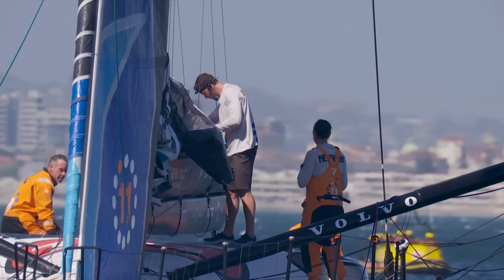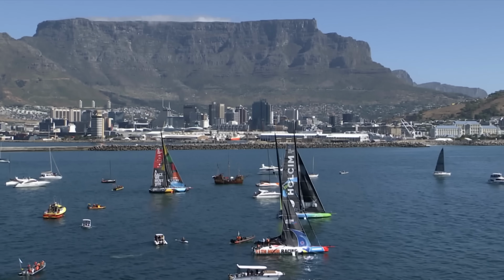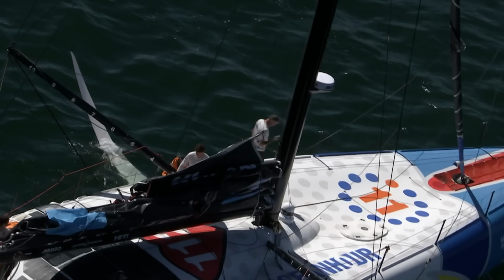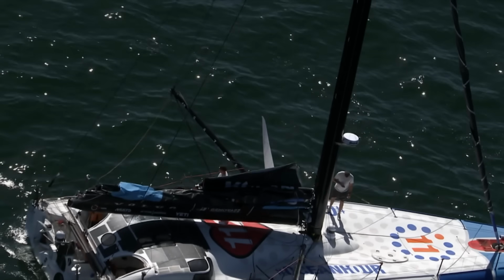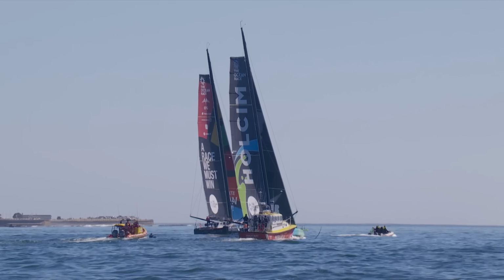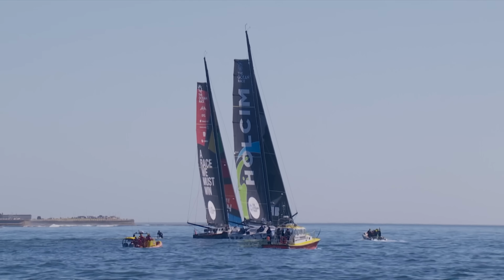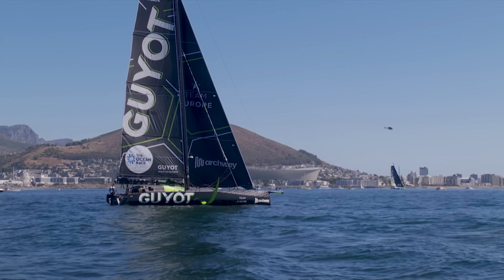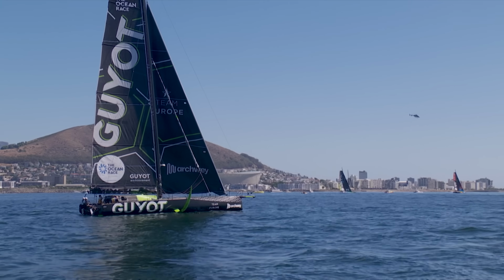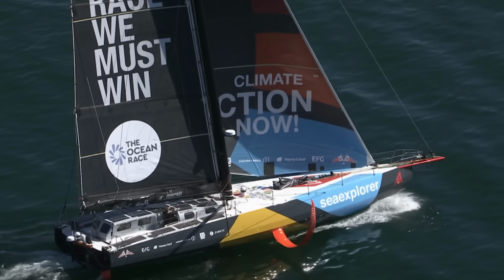We have had so many stories unfold in simply an hour and 10 minutes of racing at the beginning of this leg, a leg that will be 35 days. So in that first hour, Biotherm already suspending racing due to a technical problem. They have returned back to shore. 11th Hour Racing Team dropping their main, finding some damage, that they have also suspended racing, and they will have to wait a minimum of 2 hours before they can rejoin. And it is Team Milizia and Team Holcim PRB and Guyot Environment Team Europe right now that are the only 3 boats that are racing.